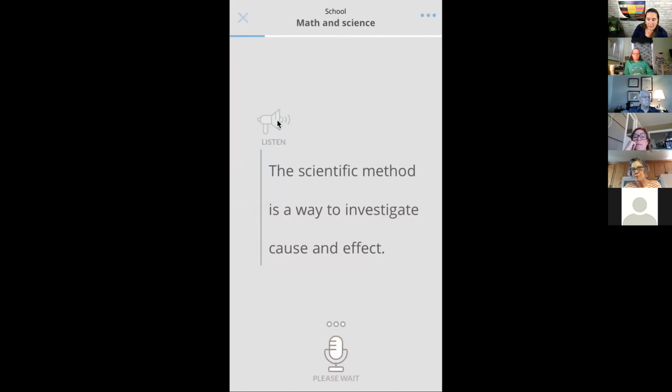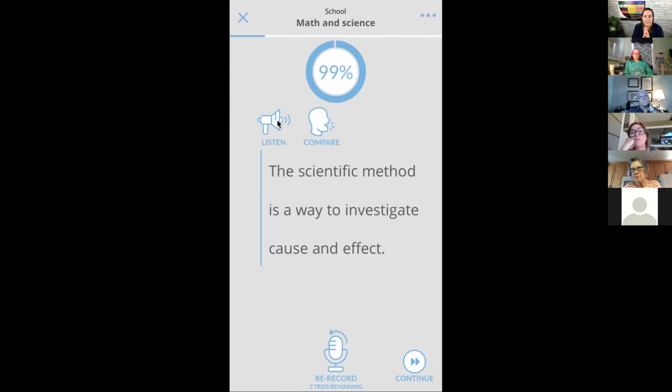I stop recording. It takes some time to send that recording up into the cloud where we have our software. It evaluates, and it's evaluating with prioritization. So it's not evaluating everything equally, but rather it starts with peak stress, that primary stress in the most important words. Right? All right, I got a really nice score.